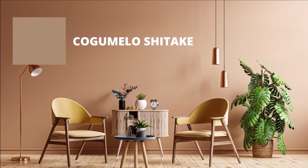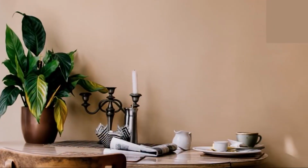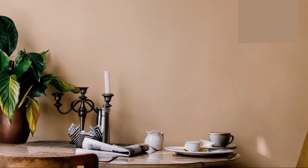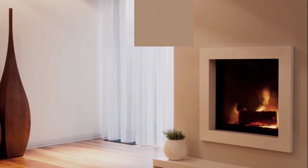And the 5th color, guys, is Shiitake mushroom. Now, yes, we're talking about a beige shade, strong, right? Closer to brown. That can be used to highlight a space. This is a color I would use, for example, on just one wall of my room.